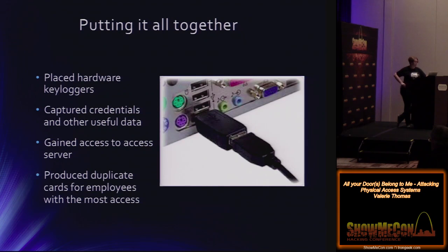Now, back to why I'm getting the STFU sign. You guys can't see it. So, back to why physical access vendors are not security vendors.